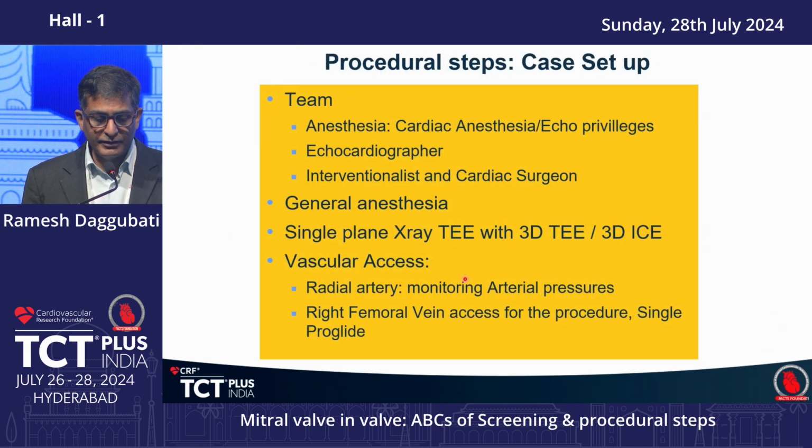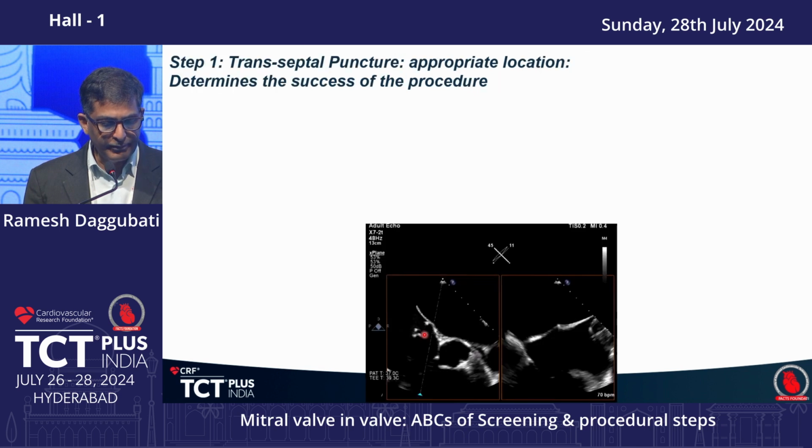So that said, let's look at, in the next 2 minutes, the procedural steps and case setup. At our center, we use anesthesia, an echocardiographer, and an interventionalist or cardiac surgeon. Sometimes the echocardiographer is a cardiac anesthesiologist, and it's mostly done under general anesthesia. We are still trying to do it with a 3D ICE. We don't have much experience except 1 or 2 patients. I'll show it to you. But in general, TEE is what we recommend, and a single vascular access, a radial artery line, is obtained by the anesthesiologist. We just place one access to the femoral vein with a single ProGlide, and if that fails, a mattress suture can be placed later.